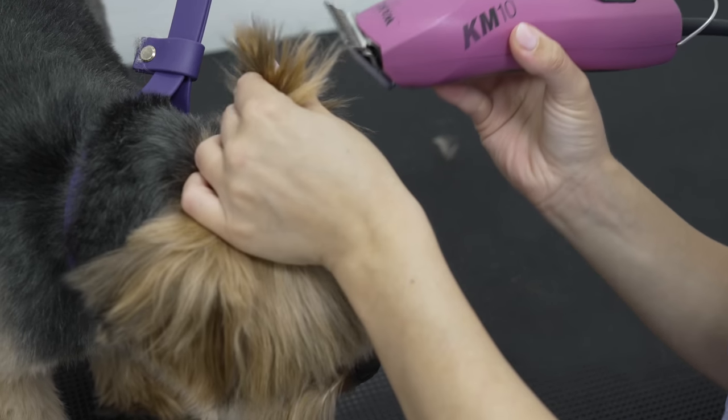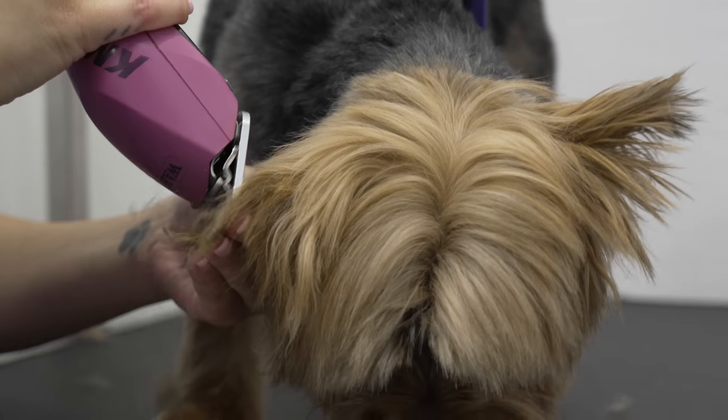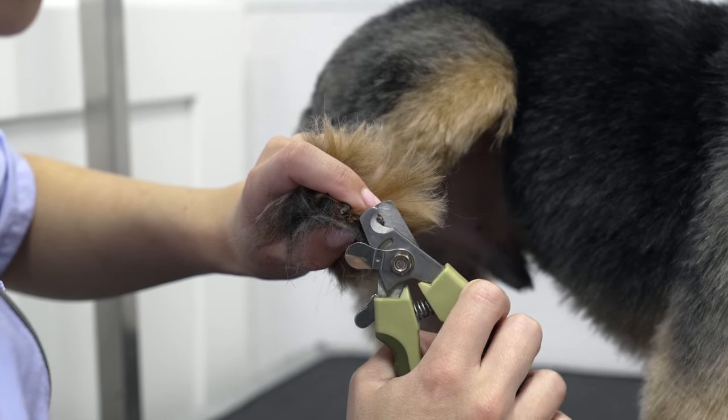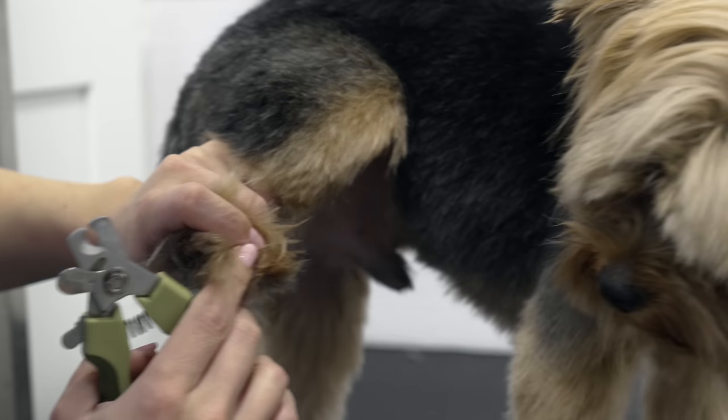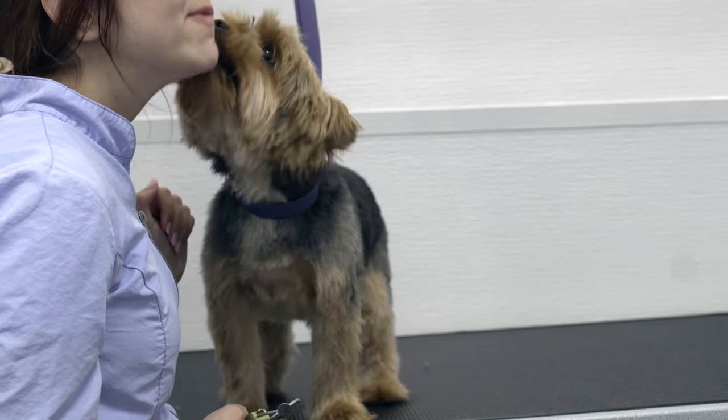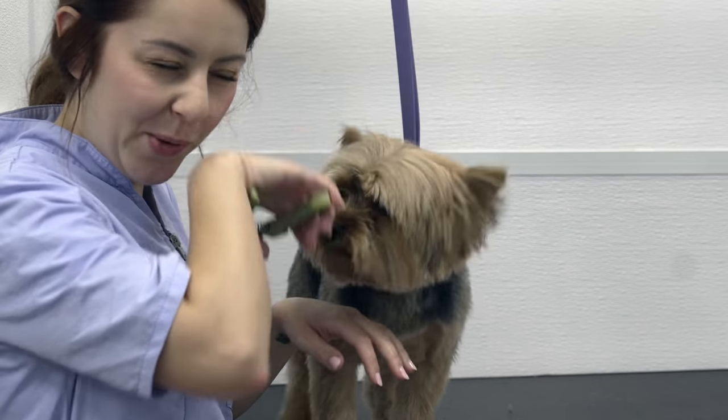I'm shaving the tips of his ears in my number 10 blade, and I took his body down in my 3¾ blade. Good boy, be nice boy. Good boy, Teddy. That went right in my mouth.